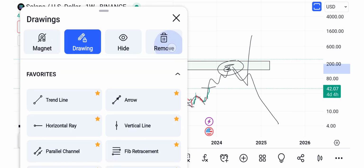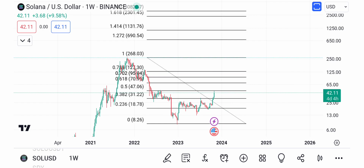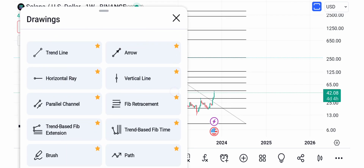So that's looking at the linear scale. Now, if I look at the log scale, so this is the log scale Fibonacci, what you can see is we just hit the golden pocket ratio, which is the 50% line.